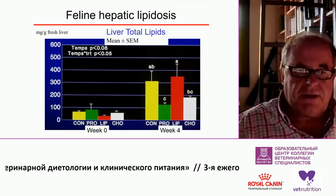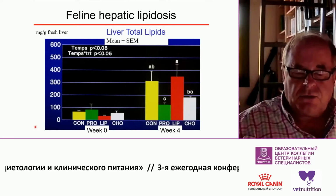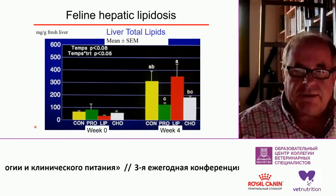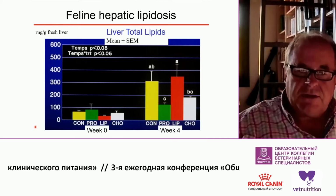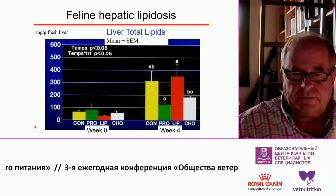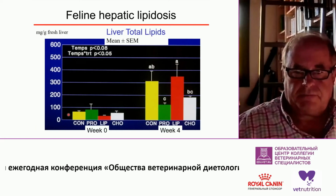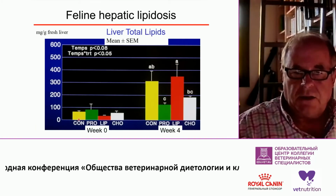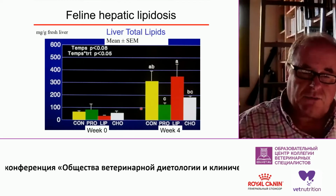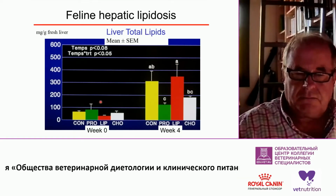This was to validate that hypothesis. So again, we took cats that were overweight, but this time we divided them in 4 groups. One that would fast for 4 weeks.